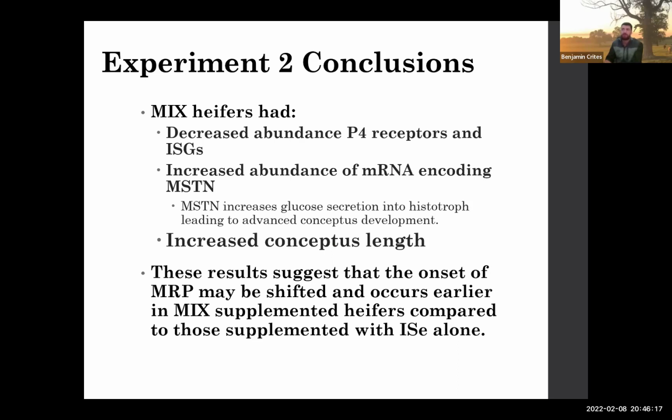So to go through the conclusions of experiment 2, our research demonstrated that those heifers supplemented with mixed compared to ISE had a decreased abundance of progesterone receptors and interferon stimulated genes, although we just covered a few of those this evening. Importantly, there was an increased abundance of mRNA encoding myostatin. And again, myostatin is known to increase glucose secretion into the histotroph, providing the nutrients for the conceptus, which ultimately leads to advanced conceptus development, which is what we observed in the heifers supplemented with mixed versus ISE. Collectively, these results suggest that the timing of when maternal recognition of pregnancy begins is shifted and perhaps occurs earlier than day 17 in the mixed heifers compared to those supplemented with ISE alone.